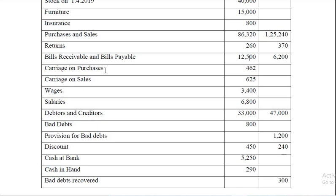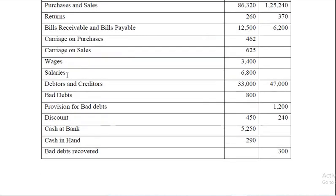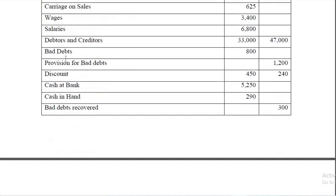Carriage on purchases is a direct expense, debited to trading account. Carriage on sales is an indirect expense, so it should be debited to profit and loss. Then wages should be debited to trading account. Salaries debited to profit and loss account. Debtors are 33,000, creditors are 47,000. Debtors will appear on the asset side, creditors will appear on the liability side. Of course, adjustments are to be made to sundry debtors.